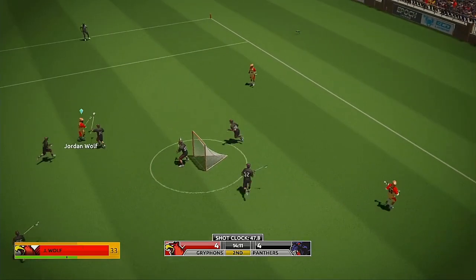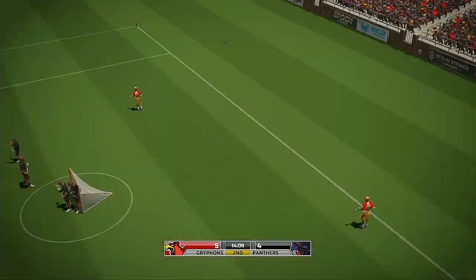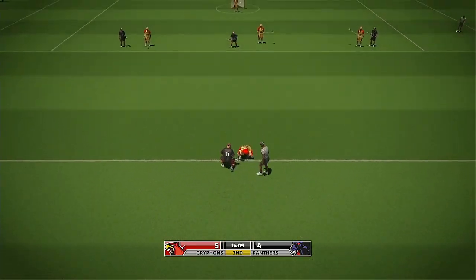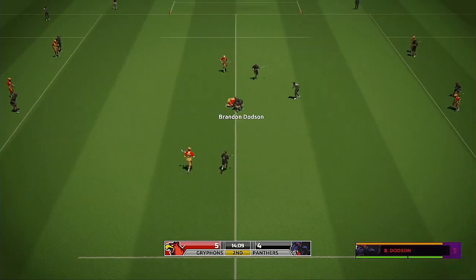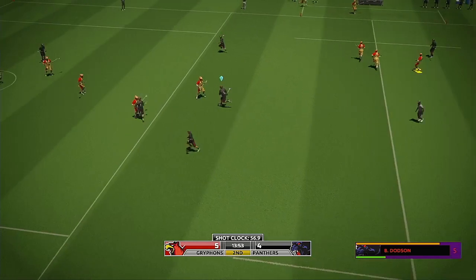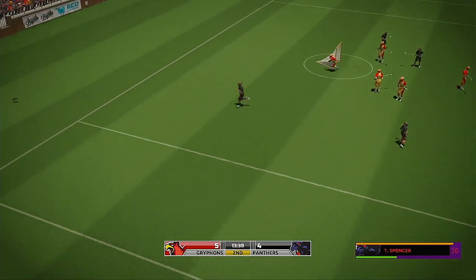44. Kenny Berry. And too easy there. Well, even contest so far in terms of face-off possession, no significant difference there. Whether it stays that way or not is another matter. Play resumes. We're underway again here at Durham Bowl. Spencer. And wide.